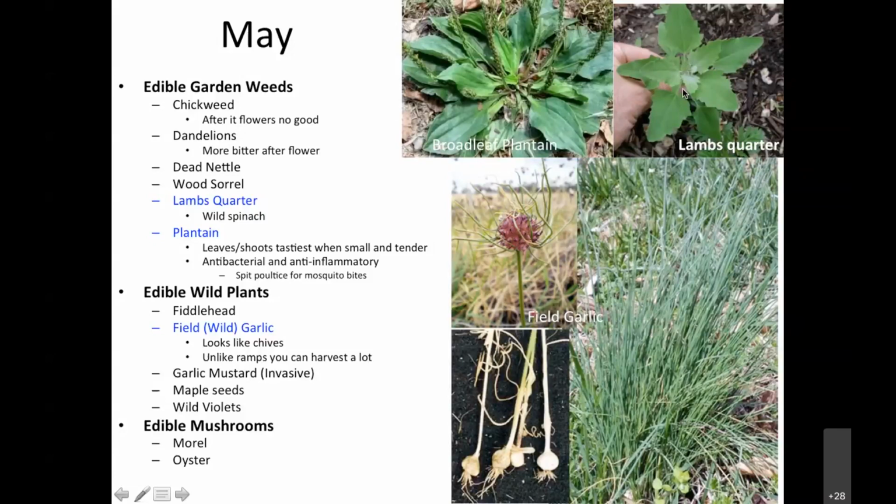So that's lamb's quarter, and then we've got broadleaf plantain. This is not related to the actual plantain fruit. It's a different weed. It's just a weed. It doesn't have fruit. And people do eat these. It is edible, but I don't know if it tastes good or not. I just never hear that, and I've never actually tried it. But what a lot of people use it for is medicinal purposes.